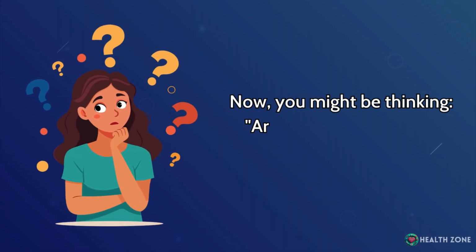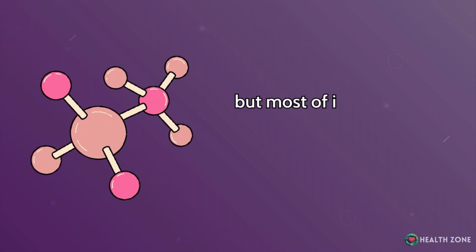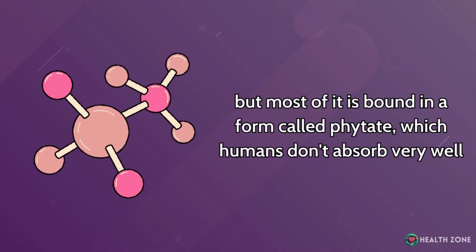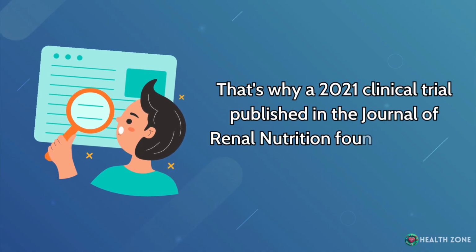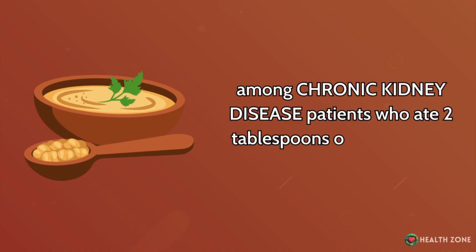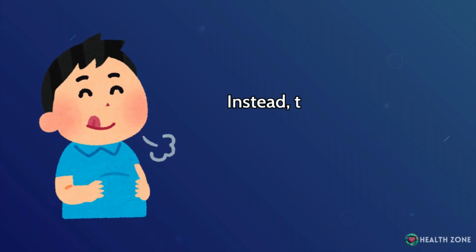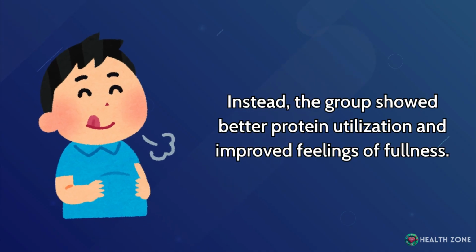Now you might be thinking, aren't chickpeas high in phosphorus? They are, but most of it is bound in a form called phytate, which humans don't absorb very well. That's why a 2021 clinical trial published in the Journal of Renal Nutrition found no rise in phosphorus levels among chronic kidney disease patients who ate 2 tablespoons of low-sodium hummus 3 times a week. Instead, the group showed better protein utilization and improved feelings of fullness.